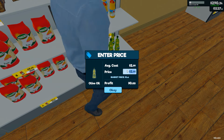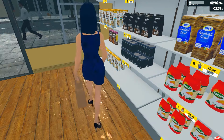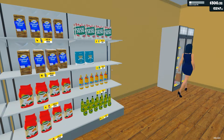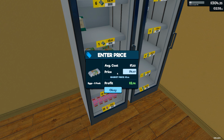Okay, $2.99, how about $5.99 for that? $3 profit, that's not bad at all. Peanut butter. Well, that could basically live underneath the tea, I guess. I don't really have anywhere else to put it. And people are whining about the price of eggs. Okay, well, what is the problem here? $3.06. All right, they are a little bit pricey, I guess. How about $3.99 for those?